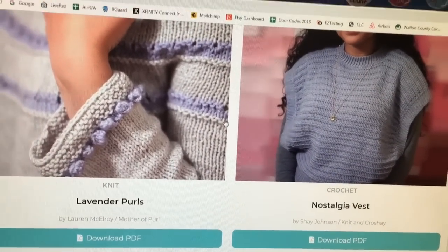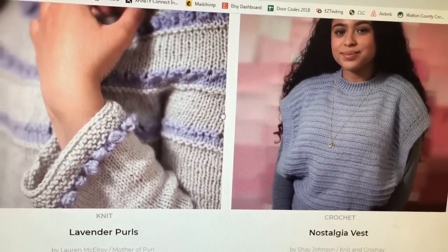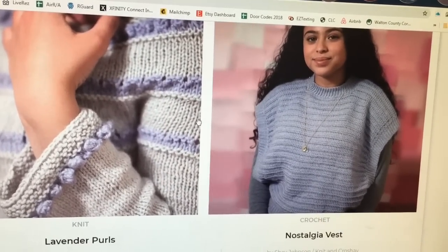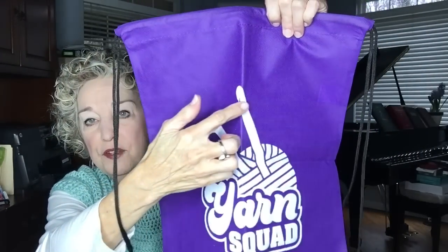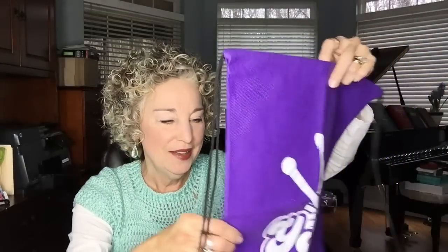So those are the patterns that you will receive in your Knitcrate bag for the month, and you just go on the website and you can download the PDFs for free, obviously, but you can print those off if you want to, or just leave them on your phone or your iPad. Also in the Knitcrate bag, as an extra, was a project bag that says Yarn Squad on it. Very cute, and they do actually give you a shout out for crochet. There's a knitting needle and a crochet hook, so that's good. I like that. But Christy did a nice job on this.